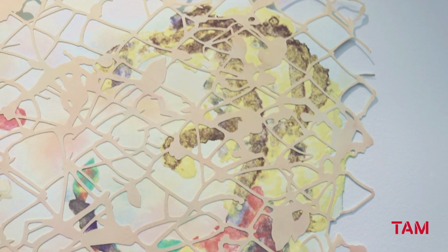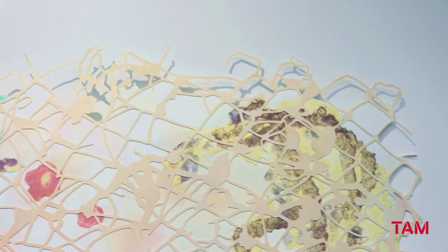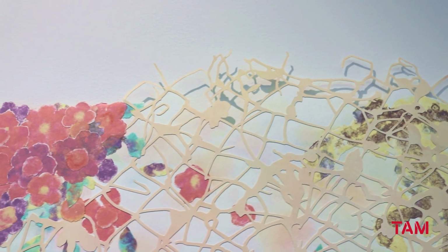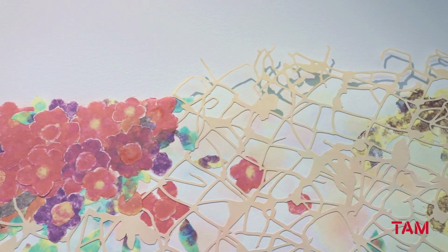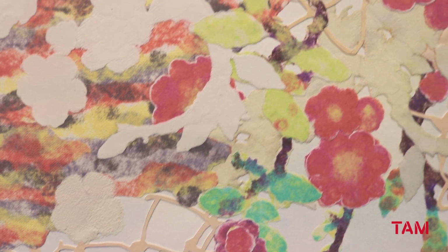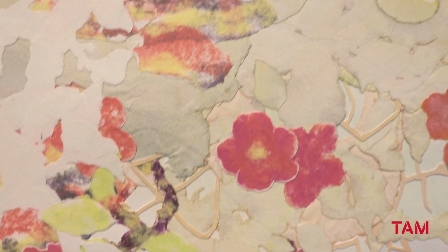So a lot of the work that Charlene Liu does is landscapes. So I thought that was really interesting. And then my eyes, of course, are drawn to these very vibrantly pigmented flowers up here, and then down here. I love color, and I really believe that when it's utilized properly, it can really communicate a lot of emotion and help tell a story.